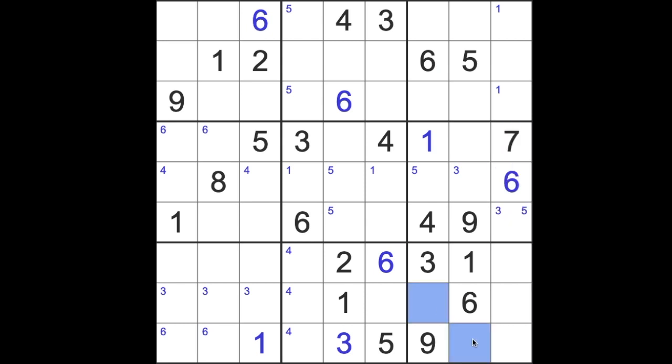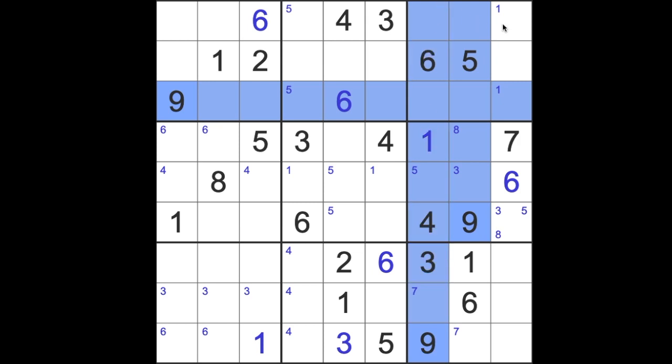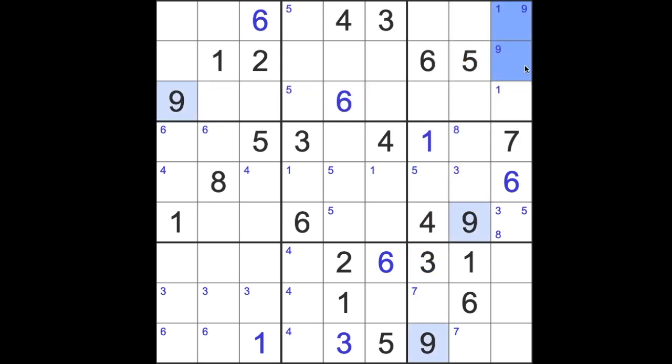7 blocks down here, so 7's a pair in those squares. Don't know anything else. 8 blocks across this middle here, so 8 is a pair in those squares. And 9 blocks across here like this, 9 blocks up here, and 9 blocks up here. So 9 goes there. And that's it. And I didn't find any naked pairs or anything there. So not that great.